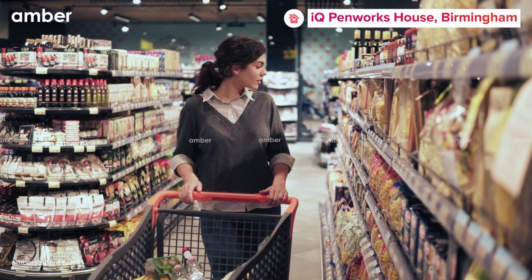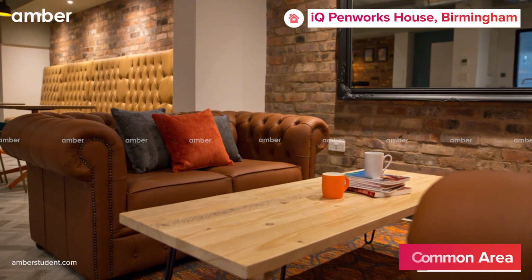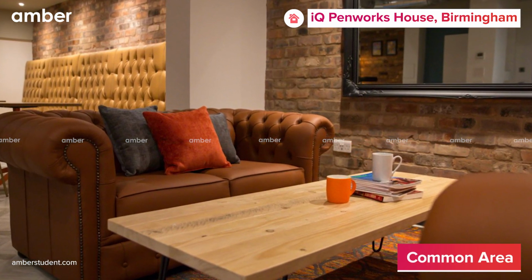Find every item on your recipe at the nearby Tesco and Rica Express, given to the afternoon haze in the shiny camelback couches of the communal lounge.